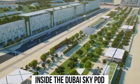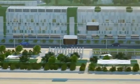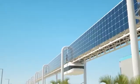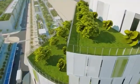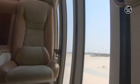Inside the Dubai SkyPod, you can avoid typical traffic jams with the use of the Dubai SkyPod transportation system. The dimensions of each pod's 4 seats are 2m wide by 2.5m long by 2m high. Every seat will have a forward-facing design and be arranged in 2 rows. The rear seats will be raised so that both the front and back rows may enjoy the scenery.